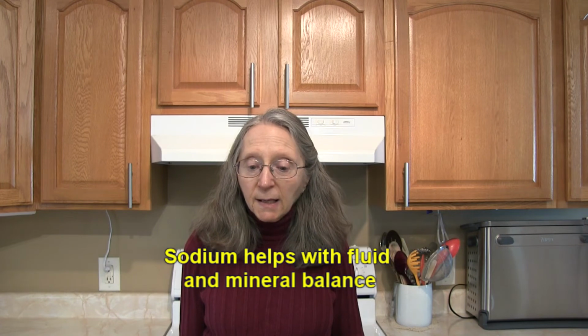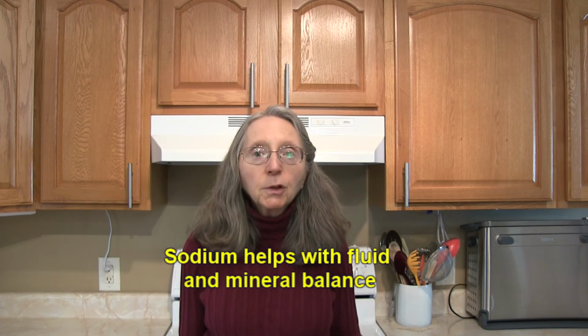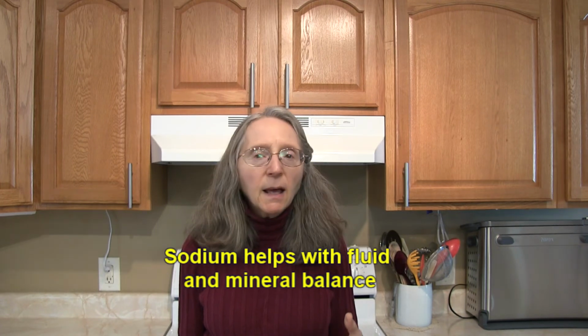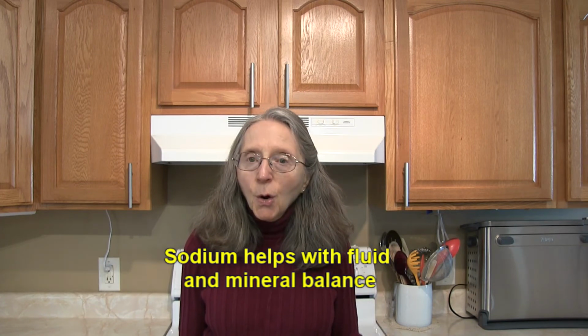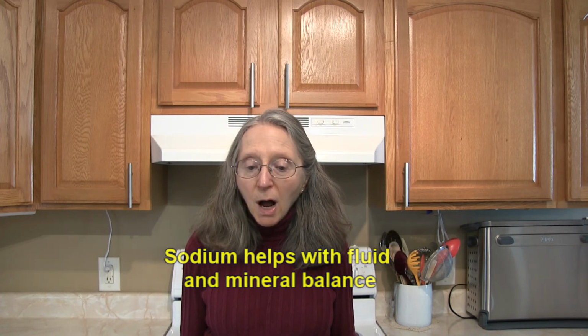Sodium works in maintaining the proper balance of our fluid and minerals in the body, and this is both inside and outside the cells. When the sodium levels are too high, we feel thirsty, we are actually dehydrated, and so that thirst mechanism prompts us to drink, hopefully water or something like that, a non-caffeinated, non-salty type of drink.